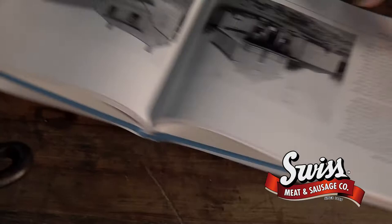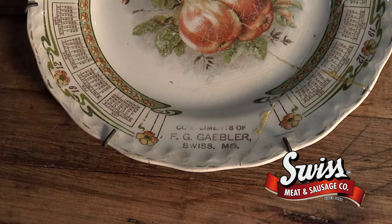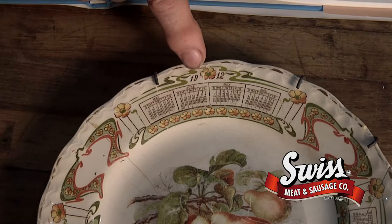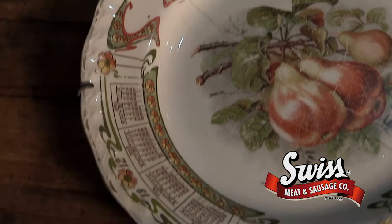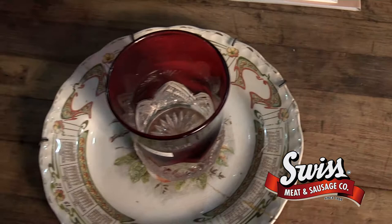And then again, this store building at one time was owned by Fred, or Fritz, they call him, Fritz Gabler. This plate was given out, I guess at Christmas time, but it's got a calendar on it, all 12 months around 1912. And this was also Swiss, Missouri, Swiss store. So that was given out at this building. And this also was F.G. Gabler, the same guy that owned the store at that time. So that proves that at least he was here at least 100 years ago.